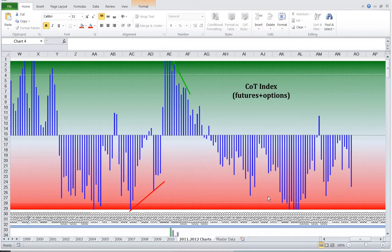a possible head and shoulders topping pattern, whereas you can kind of see that on an inverse basis here.